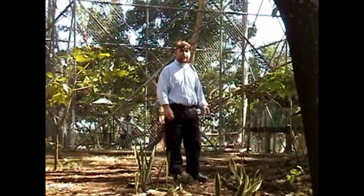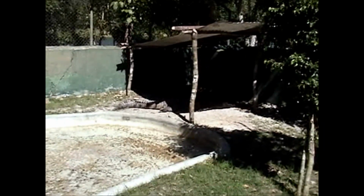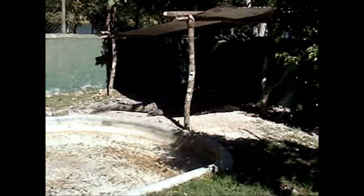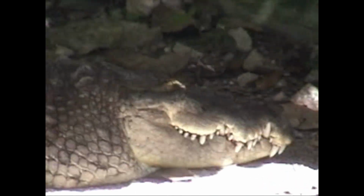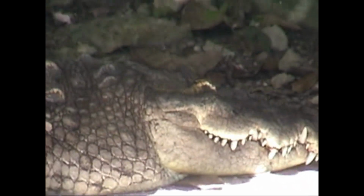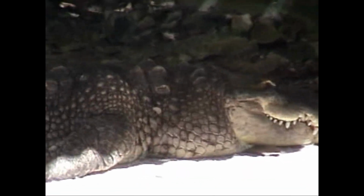Love you too. Here we got a big crocodile. Sleepy one. He looks like he wants to stay in bed. Sure he's even alive? Yep, he's definitely alive. Can you see him breathing there? Look at those teeth. He looks like a dinosaur, doesn't he? Let's throw something in there. And there he is. Great crocodile, still asleep.